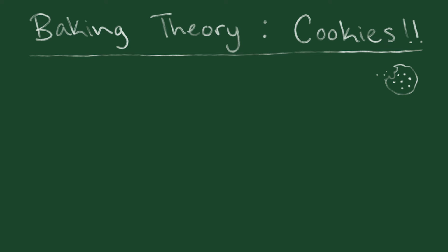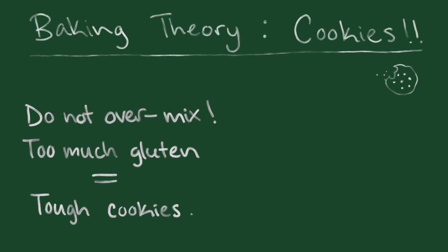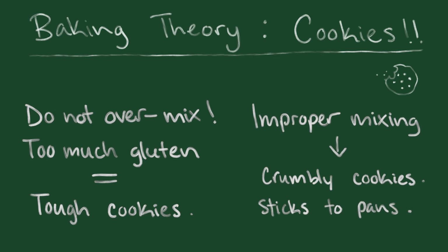As a general rule for mixing cookie dough, no matter which mixing method is used, you always want to make sure you're not overmixing the batter. This can develop too much gluten when it isn't desired and produce tough cookies. Follow the steps of your mixing method carefully to ensure all ingredients are properly incorporated. Improper mixing can lead to cookies being too crumbly, or they may even stick to your baking pans.